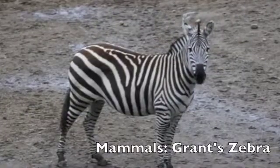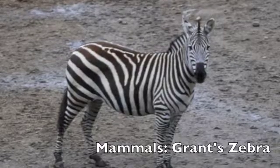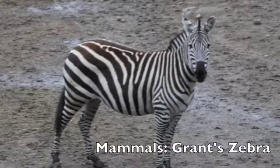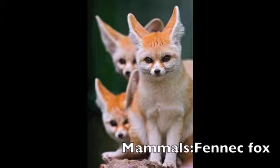Just like you've seen in the previous pictures of the elephant, the gorilla, and the zebra, these all are mammals. There are more mammals that we might see at the zoo, including the fennec fox, hippopotamus, rhinoceros, or giraffe. These are all mammals we may see at the zoo.